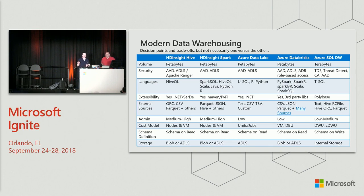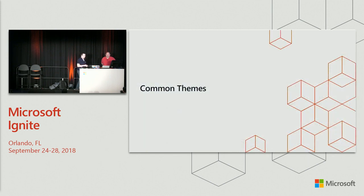One of the key things you'll see here is that a lot of this is schema on read in terms of the scenarios, and it's only schema on write that is supported by Azure SQL Data Warehouse today. So common themes and feedback we see.